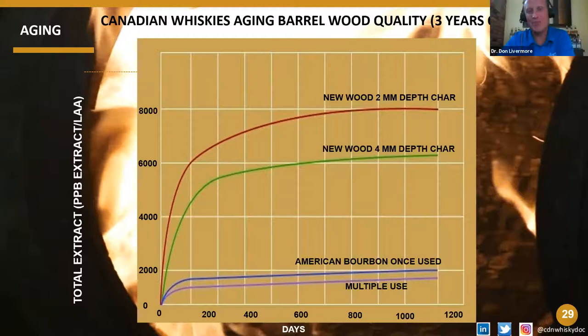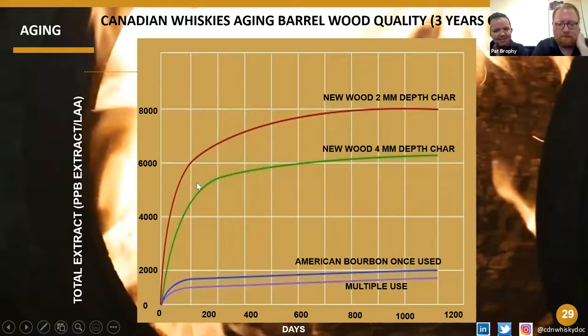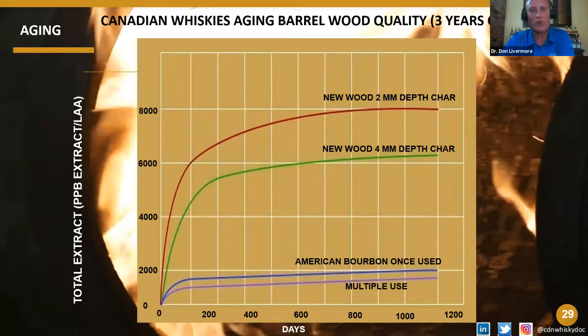I'm going to point out, too, a lot of this comes out very quickly. That's called diffusion. Molecules will go to equilibrium really quickly. We wouldn't survive as human beings if that wasn't the case. So in 200 days, 90% of those wood molecules will come into the whiskey. That's a little bit of a misnomer too. But you'll notice in a used bourbon barrel or a multiple-use Canadian whiskey barrel, they all kind of rise the same after the 200-day mark.